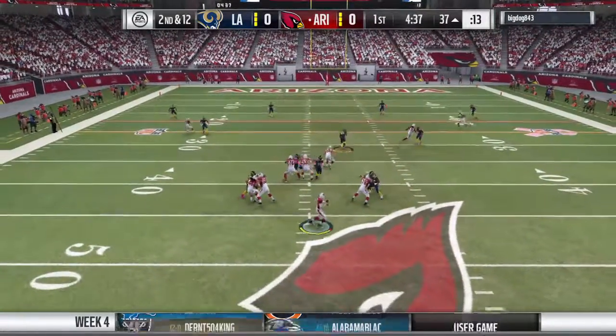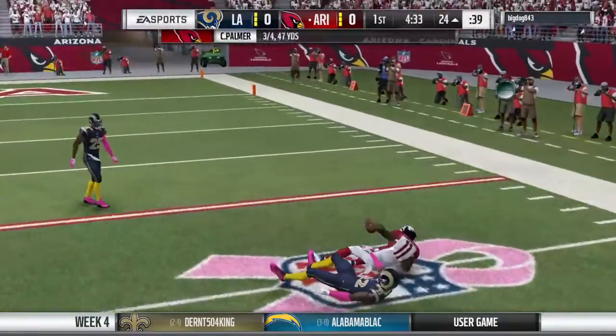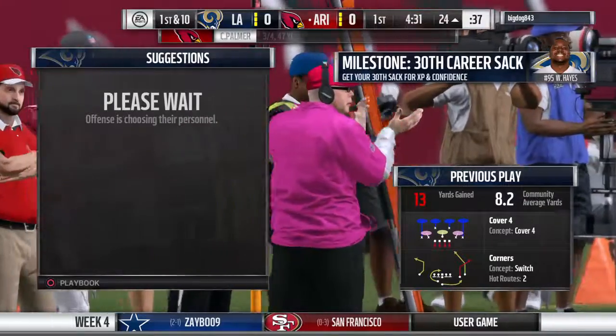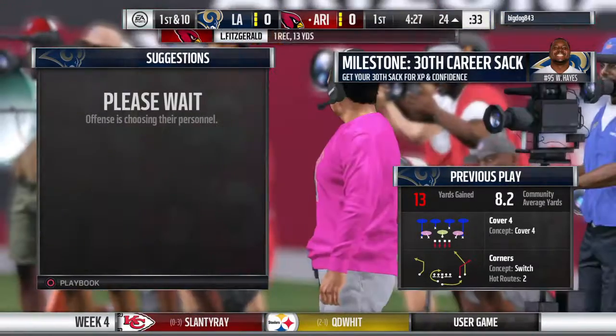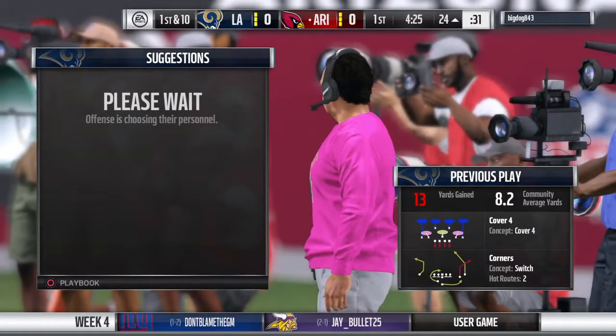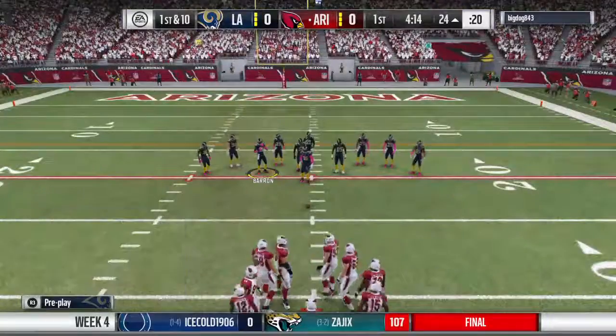On second down, Palmer. Oh, a battle for it here, and this will be caught. That one goes for 13 yards, and it moves the sticks. Well, there's the first time in this game that Carson Palmer finds Larry Fitzgerald. Likely won't be the last, but how about the way these two have helped each other's careers?